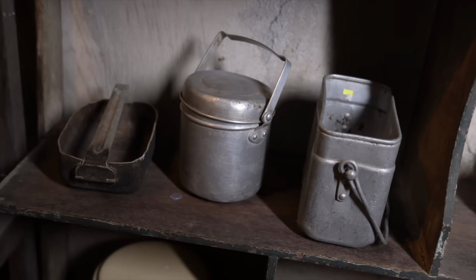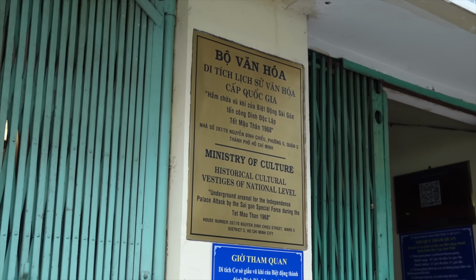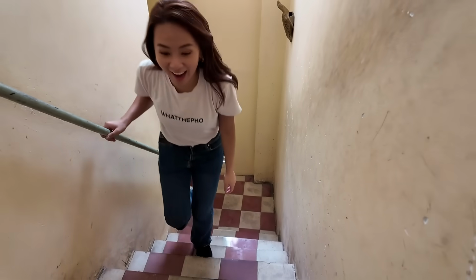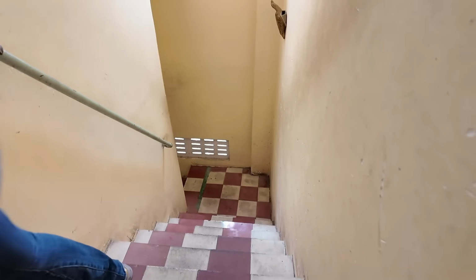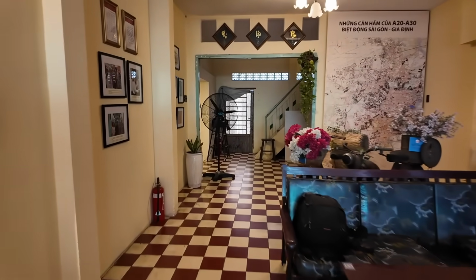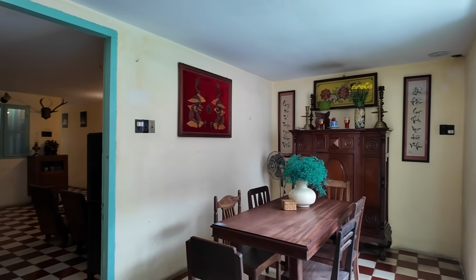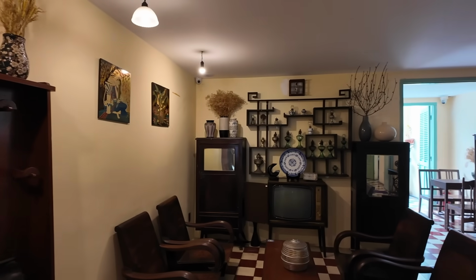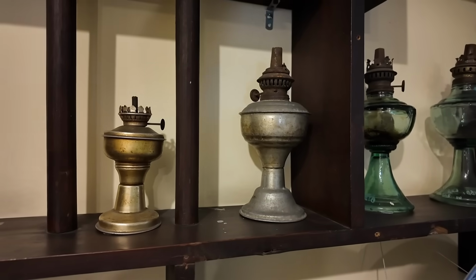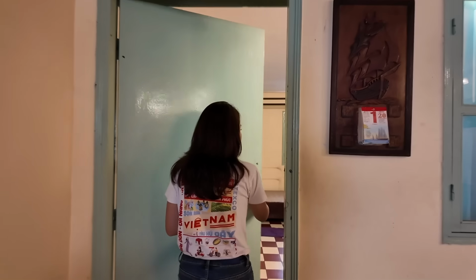The site has been open to visitors since 2018 and now features many artifacts related to the activities of the Saigon Special Force. The house on the right side is an official National Cultural Historic Site and is free entry. If you want to film more freely, you can visit the house on the left, which is privately owned, and the entrance fee is 50,000 Vietnam dong. Inside the house, you can find a room to worship ancestors and a living room that displays many artifacts such as old radios, oil lamps, a vintage TV, and a thermos jug.